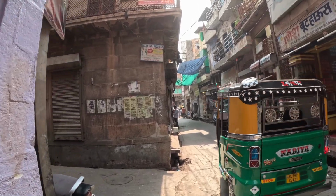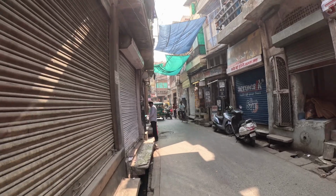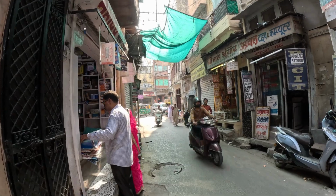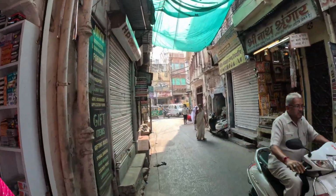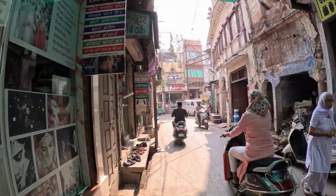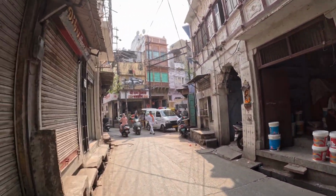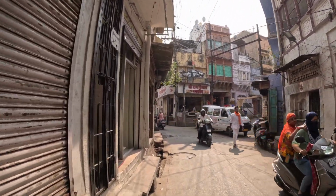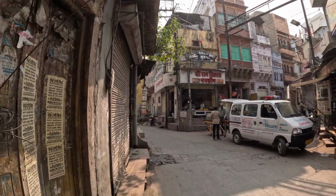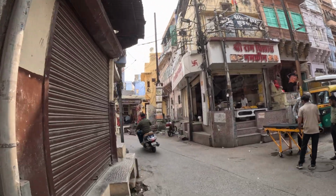We kept on walking through rows of blue buildings, vendors selling vegetables, motorcycles, tuk-tuks, and stray dogs. Until the honking and sounds of a modern city grew, and we ended up in this large intersection, completing our exploration.